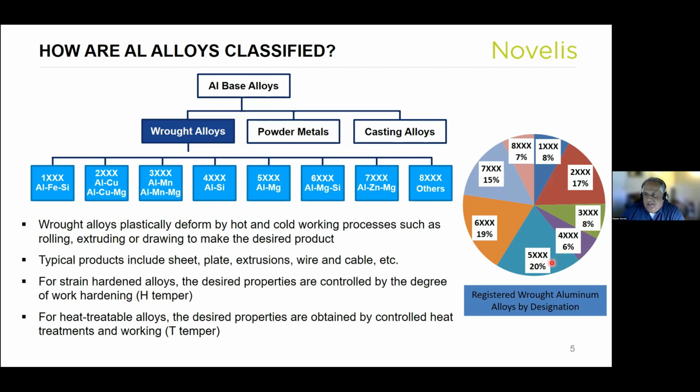So as you can see, this is from the Aluminum Association alloy designation system that's been around since 1954. And roughly there is, I believe, 500 plus alloys registered today. Again, you can tell by this distribution, it's really dominated by 5, 6, and 2 and 7000 alloys.